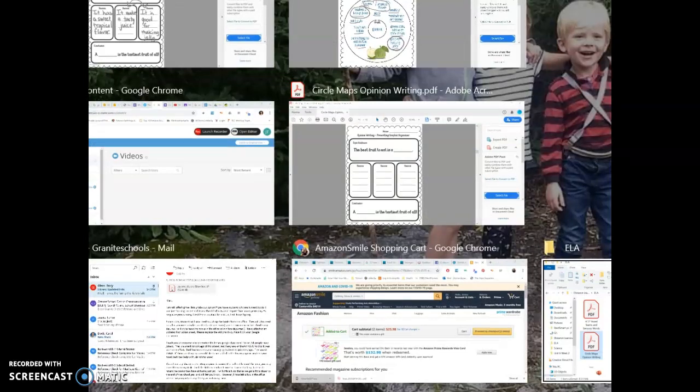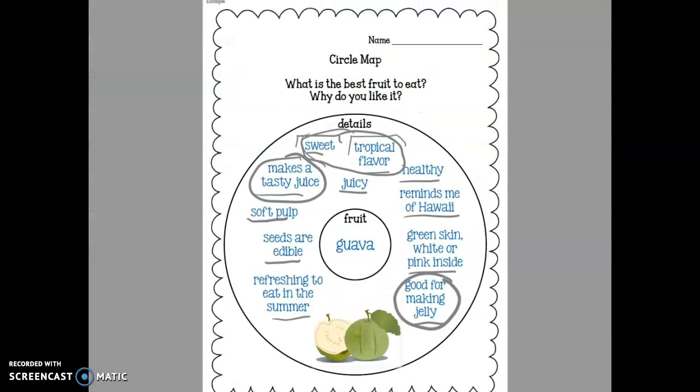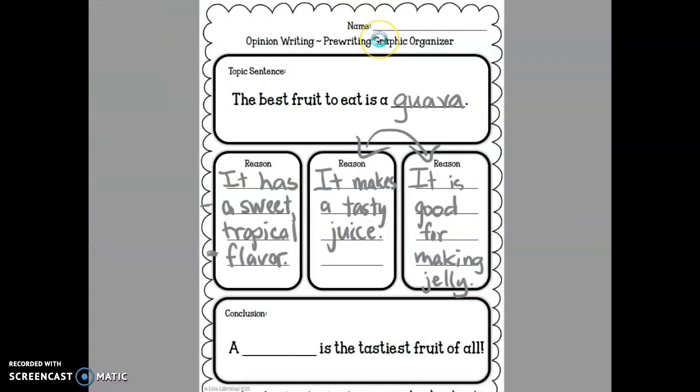Now do those have to be the reasons that you picked if you were helping this person write about their choice? No, maybe to you the thing that stood out was that it's healthy, or maybe you also liked the colors, or possibly you liked the idea that it took them away in their mind to Hawaii. But I want you to look at your list that you created and think, which 3 ideas do you have that you brainstormed yesterday about your fruit that stood out the most to you and are the most meaningful? I want you to use those 3 ideas to write a sentence here on your graphic organizer.